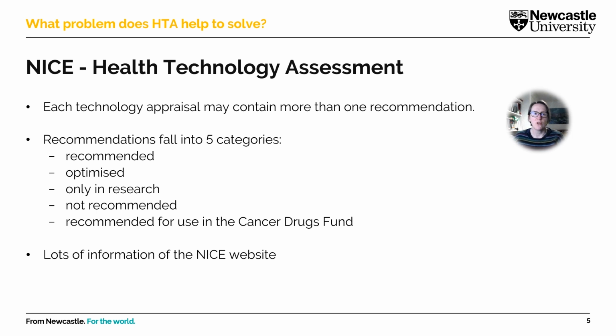What's important is just to note that once these recommendations have been made, the NHS is legally obliged to fund and resource medicines and treatments that are recommended by these NICE technology appraisals. And within the NHS Constitution, it states that patients have the right to drugs and treatments that have been recommended by NICE for use in the NHS if their doctor believes they have clinical authority. And this only happens for medicines. NICE do make recommendations around medtech and diagnostics, but these are not mandatory in quite the same way. As I said, lots of information on the NICE website, so do go away and have a look.